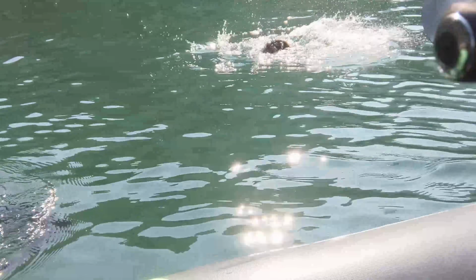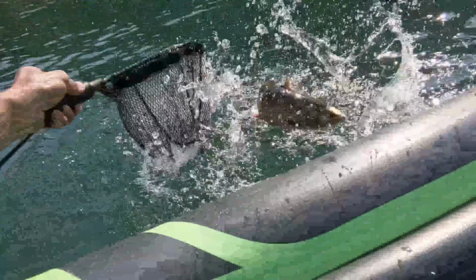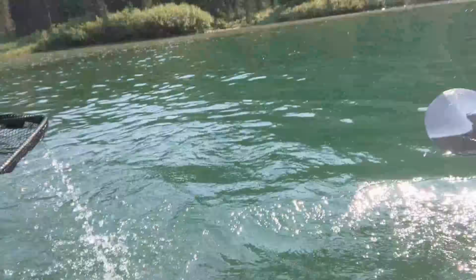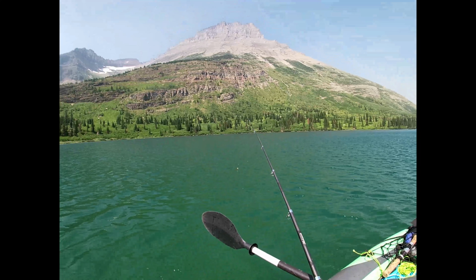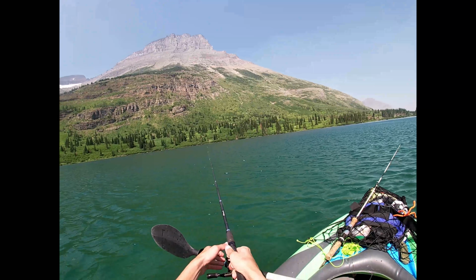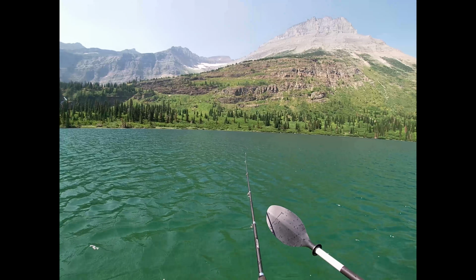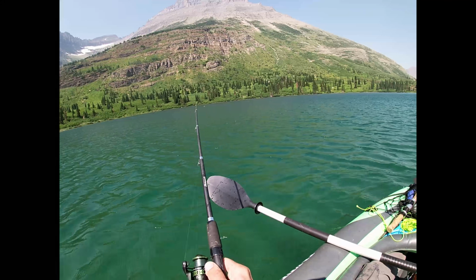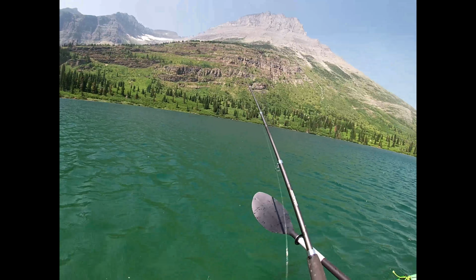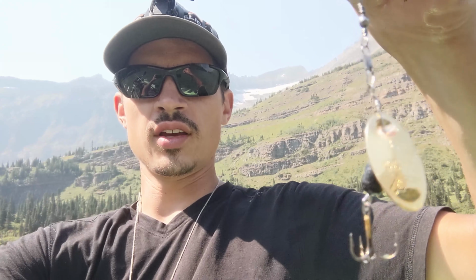Hope you like it. Today we're using a spinner. Any color has worked as long as I've been here, everything I've tried. And they're not too finicky on the presentation. This is 6-pound fluoro. Snap swivel. I need a swivel, otherwise my line gets so curled up that it ends up twisting around my tip, starts popping off my spool.